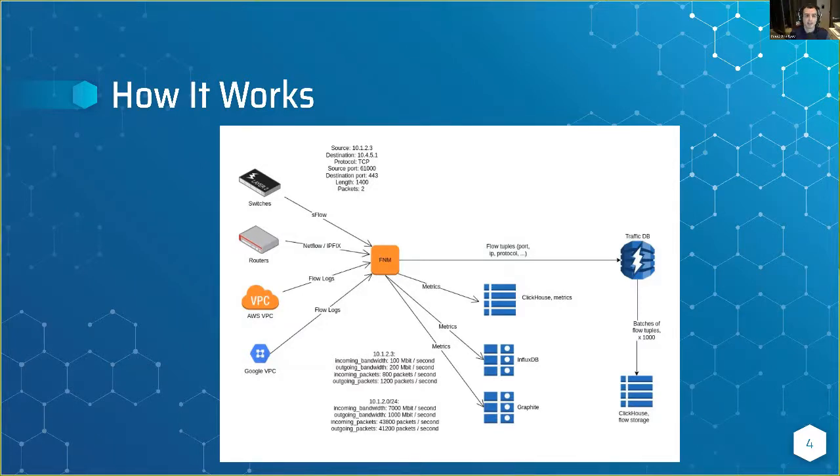On the left side, we have different data sources, and of course, the data they produce. On the top of my slide, you can see an example of the data we have in place. From the left side, you can see switches, network equipment, routers, and data sources from public cloud providers. From their side, we receive information about traffic. In quite a terse format, network equipment or the cloud itself provides information about what kind of network packets they received or sent. Then this information may be used in different ways.